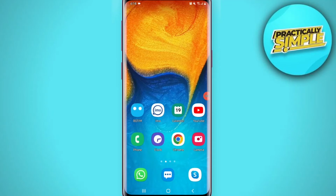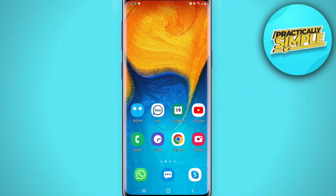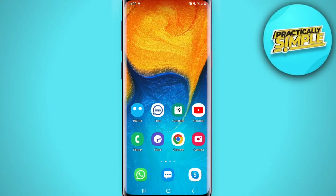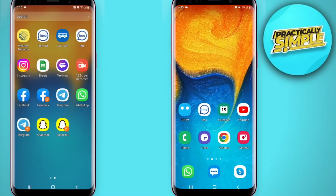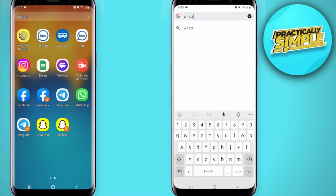Hey guys, in this video I'll be showing you how to use one WhatsApp account on two phones without having to log out of your account on the first phone. Now there is only one legitimate way for you to actually use the same WhatsApp account on two different phones. So on the second phone, open the Chrome browser or Safari browser and search for WhatsApp web.